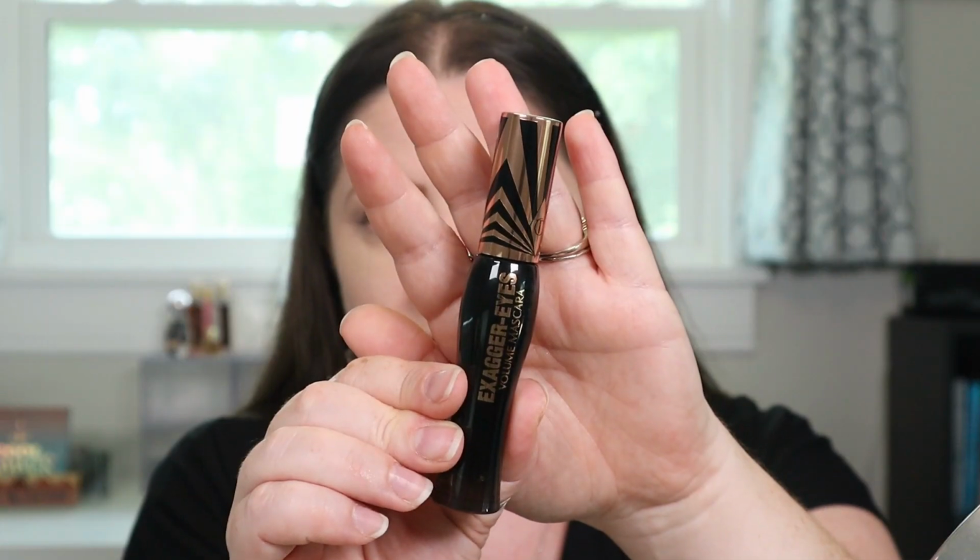All right, let's just go over the last eye product. This is a new release from Charlotte Tilbury. It's the Exaggerize Volume Mascara. I really personally like this, but there are a couple of things wrong for me in loving a volumizing mascara in this formula, if that made any sense. I really like something that's very, very tacky and grips to the lashes. That's how I like my volume.